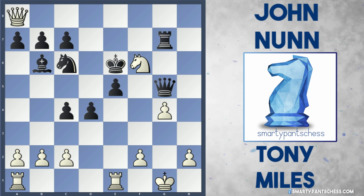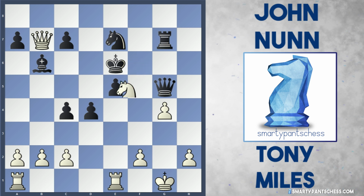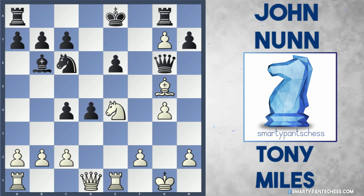White can take the rook on a8, but black has enough of an initiative here. Queen takes g5, queen takes b7, and after knight to e7, knight to e4, queen takes g4, knight g3, this position is given as dead equal. The material is equal, and it seems as though white's attack has fizzled out. So maybe in this position Nunn should have taken the pawn with the rook.